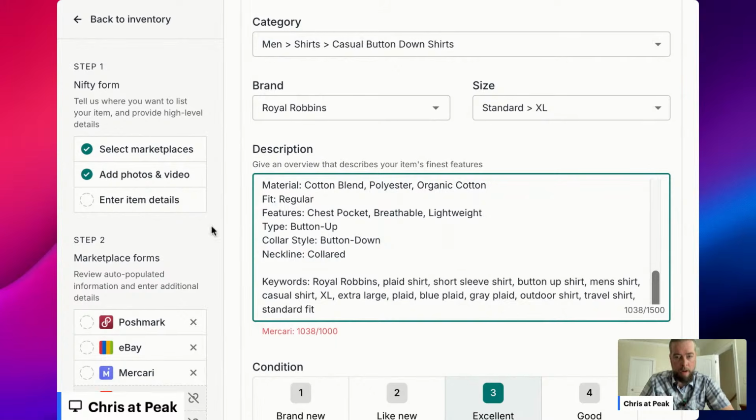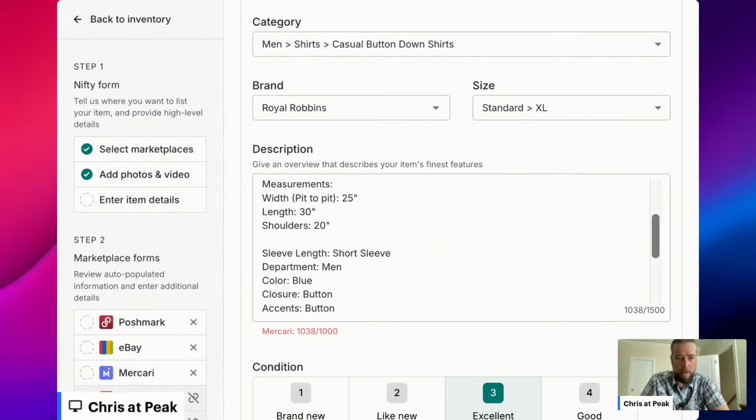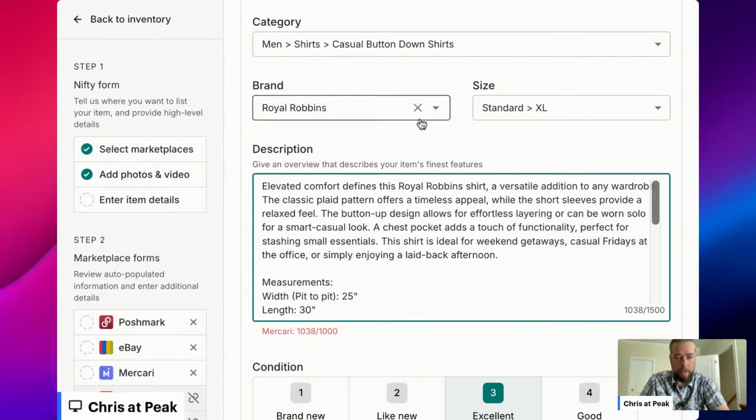It's saying it's too many characters for Mercari, so we'll have to trim it down a little bit. In the settings, you can choose whether it automatically puts in all the extra descriptions, and you can put in your own footer. Nice, that's good to know. Thank you for that, Heavenly.